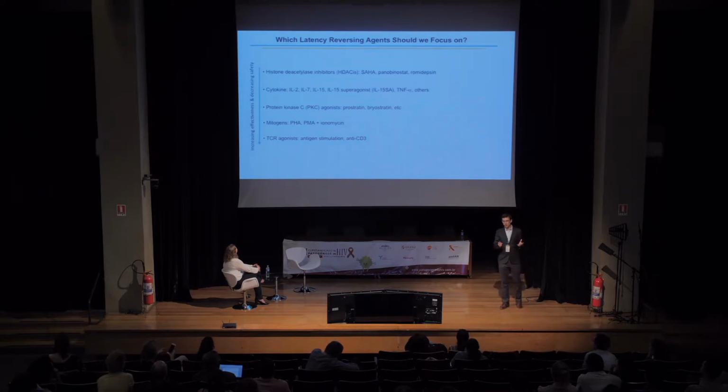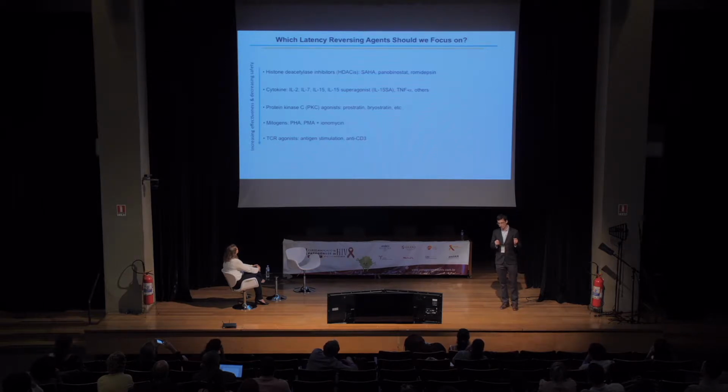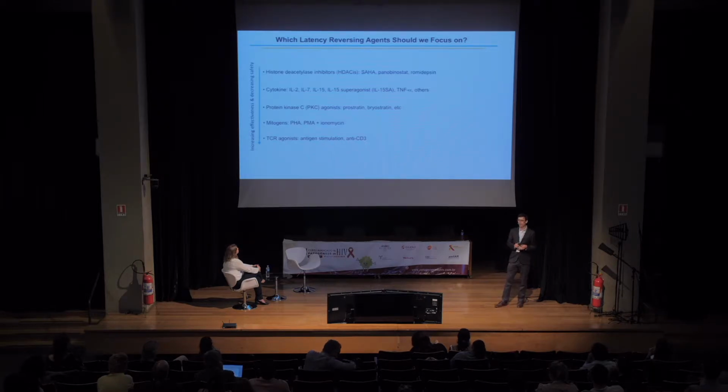Okay, so what latency reversing agents do we want to use for these assays? One thing about seeing if we can shock and kill CD4 cells from patients is that because the frequency of infected cells is very low, around 1 in a million, we need to use a lot of cells for these experiments. We typically use 5 billion cells in an experiment. So before doing this, we need to pick which latency reversing agents we think are going to be best.